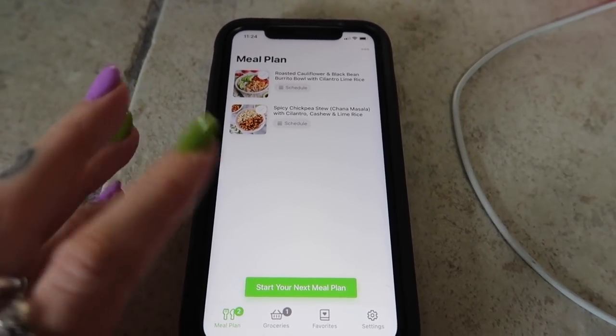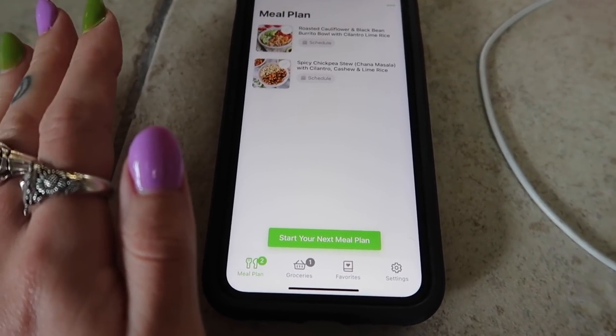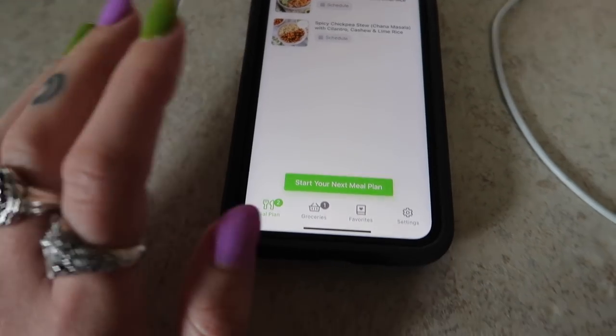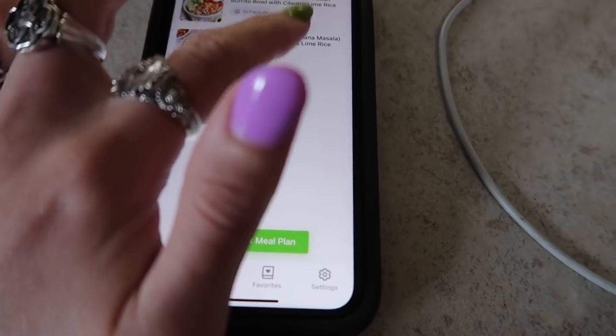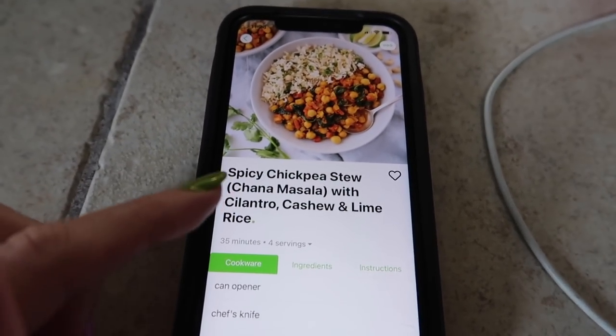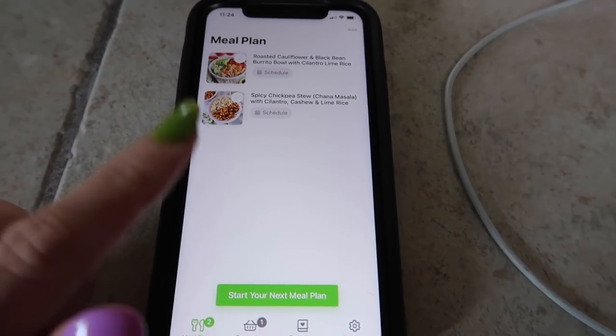Like, you can choose meals that work well together to reduce food waste, and it works with all kinds of preferences. It's just so cool. I'm so stoked about it. I think I might actually make this chana masala right now, because I want to have it for lunch, and then I don't have to cook later.